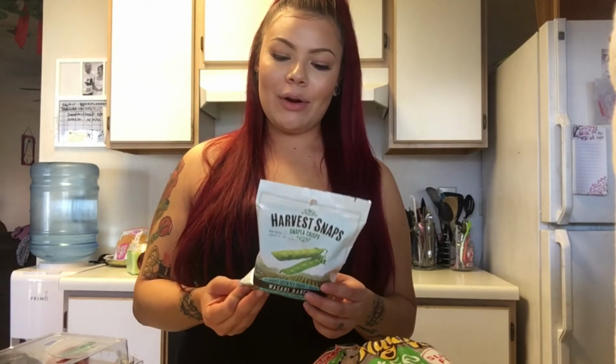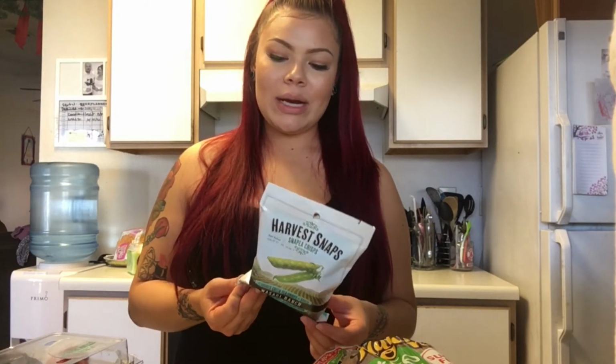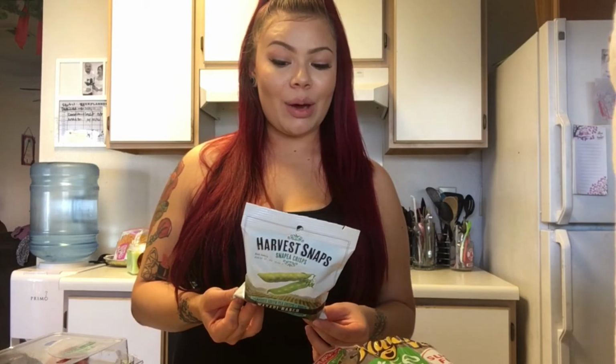It's made from real peas. It's got 9 grams of protein, and it's a chip. It's so awesome, and they taste so good. They're the Harvest Snap Pea Crisps. It's really hard to say that. And this is the flavor Wasabi Ranch. These are gluten-free, 8 grams of fat, 29 carbs, 6 fiber though, so really 23 net carbs. Just a really good snack compared to any other chip I've seen.